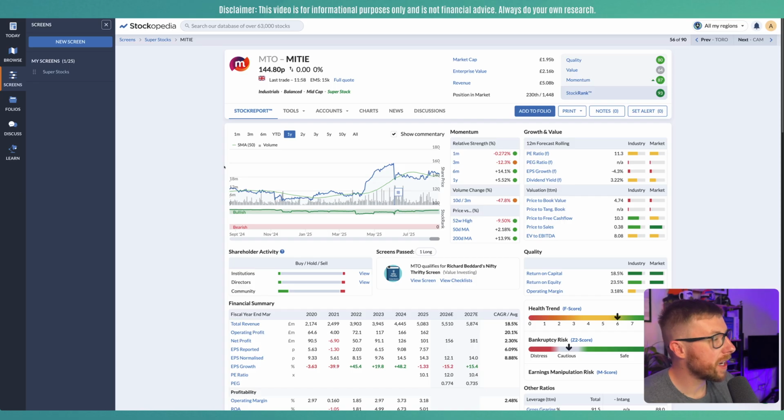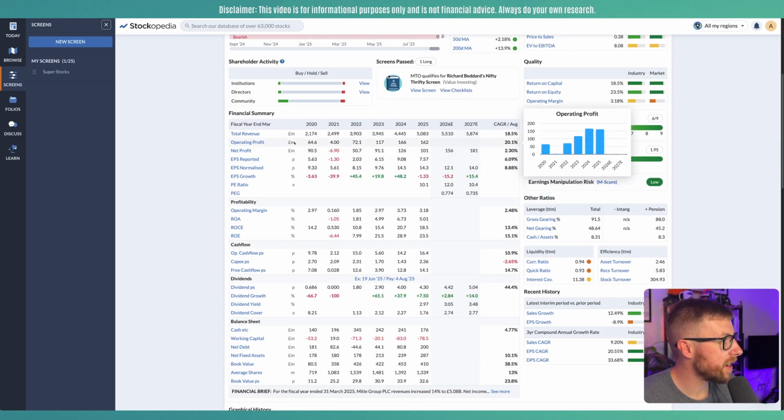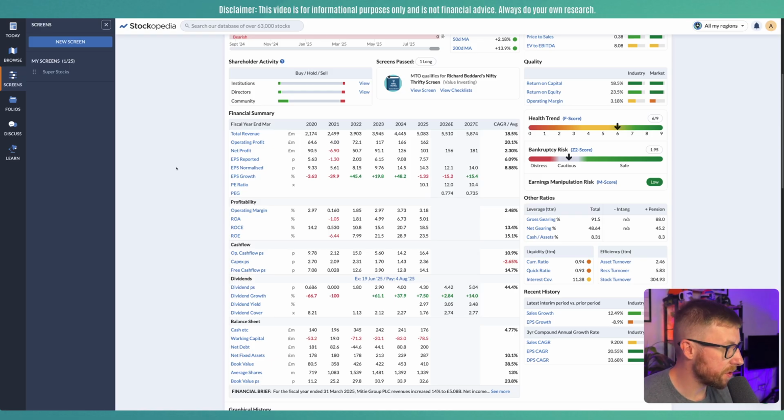It's been around for a while. You've probably seen these on many, many vans. And again, it's one of those ones where it's kind of like a pillar of the UK. 93 rank on here. Now, as you can see here, in terms of the financials, the revenue just keeps on increasing. They keep getting more and more government partnerships and stuff like that. And the dividend yield is actually growing quite nicely.